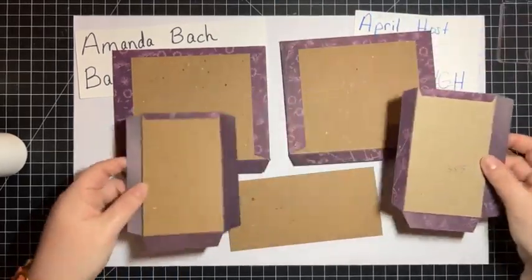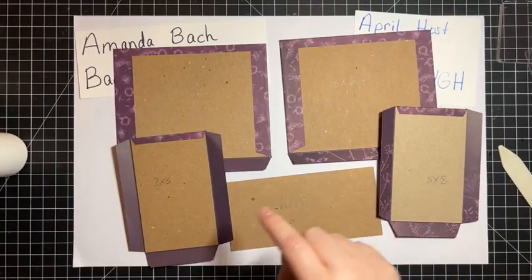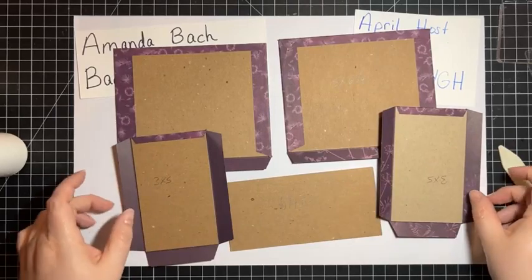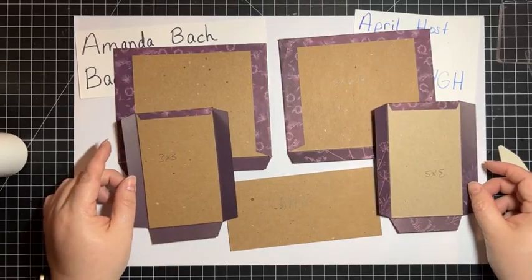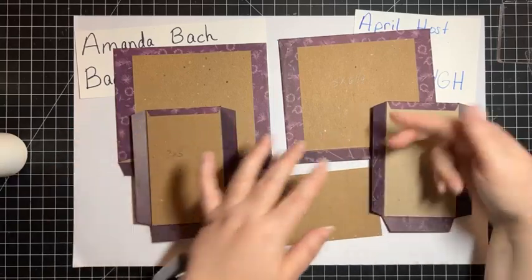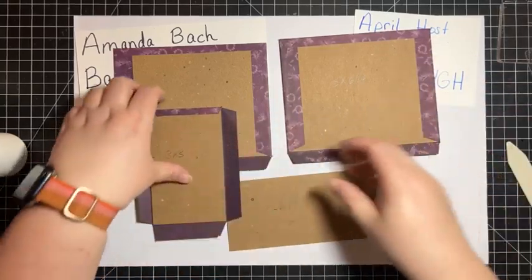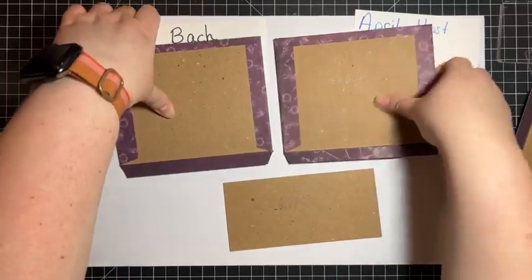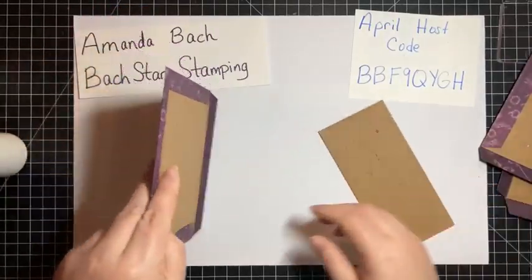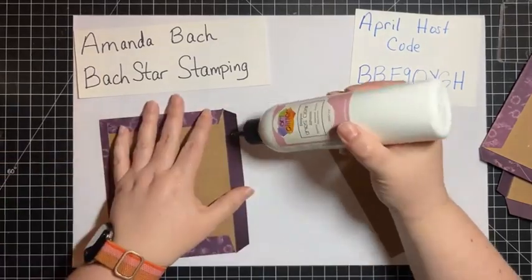So that takes 5 pieces of chipboard. Sorry, I have to cough. 5 pieces of chipboard and 4 pieces of designer series paper, which is actually just 1 at no waste. Well, except for the little wedges. This is 1 piece of designer series paper. Here we go. Let's put it together, shall we? All right, so for the first part, you're going to put glue down here.